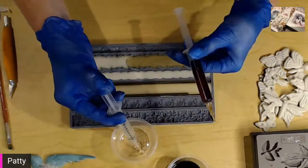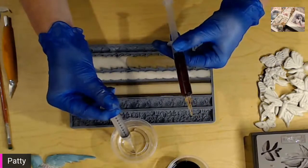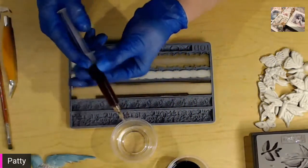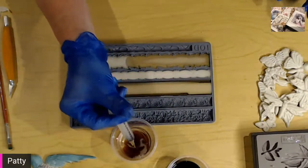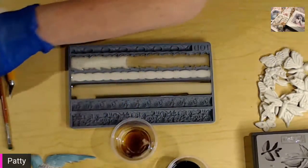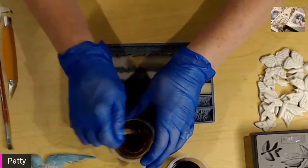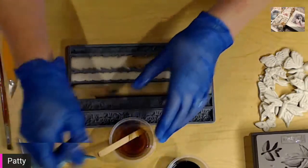I can see molding chocolate covered pretzels using that mold, Patty. Right? And this will probably cause Nikki's eyes to cross. I do reuse the popsicle sticks if they haven't dried up, because I figure why not?